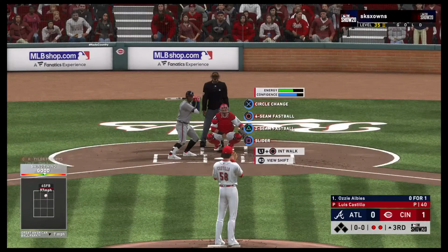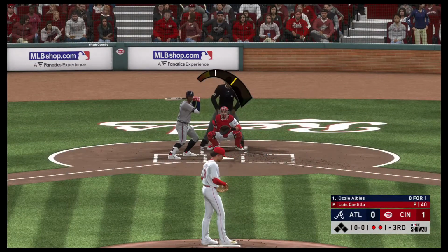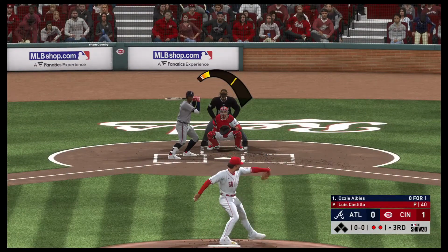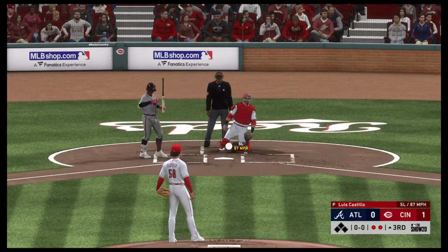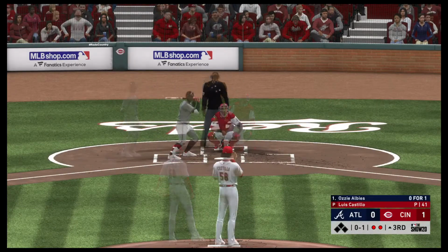Stepping in for the Braves, Ozzie Albies. 0 for 1 for him here in this one. Just does manage to get a piece there as this is bounced foul.